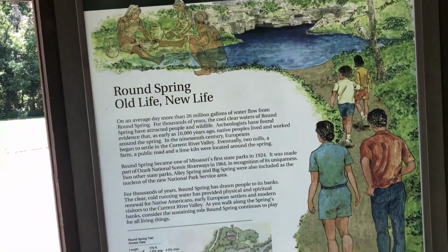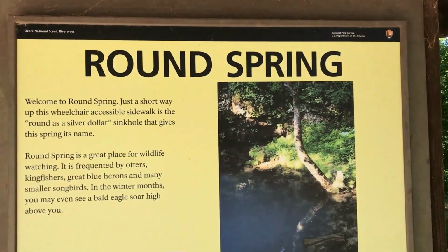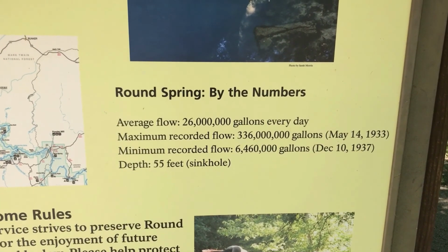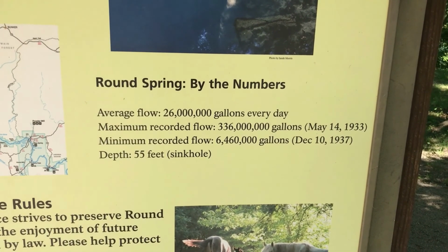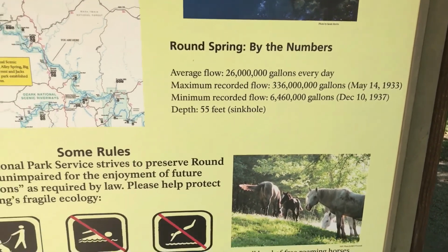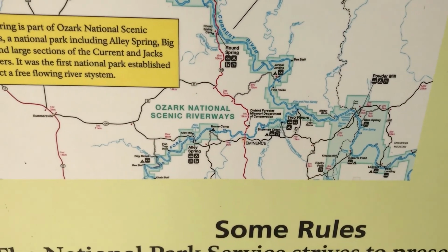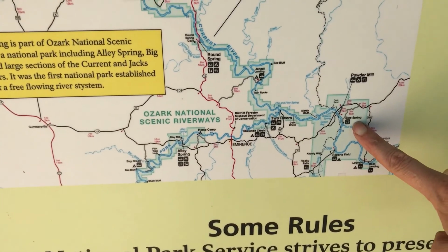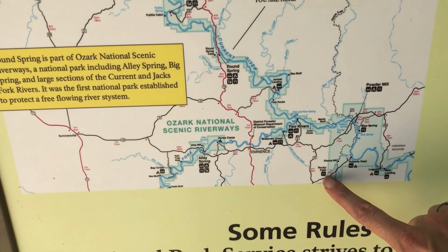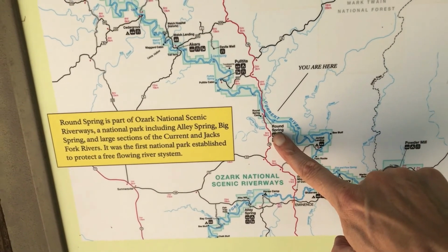A little bit more information about the spring. I'll have to see if it tells me any information. Oh, here it is. Average flow 26 million gallons a day. It is only 55 feet deep, more like a sinkhole. And just a little bit here about the map. Earlier today we were over here in Blue Springs, and then we went to Rocky Falls, and then we've come back up here, and now we are at Round Spring.